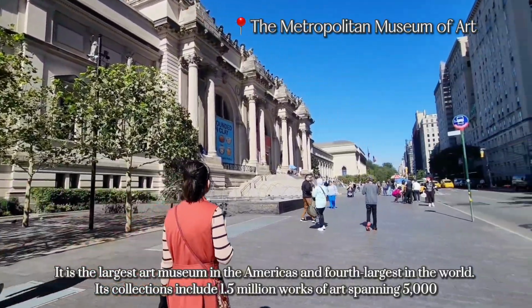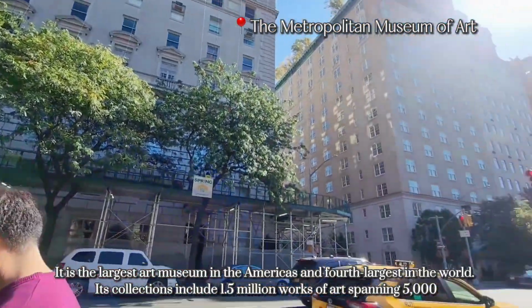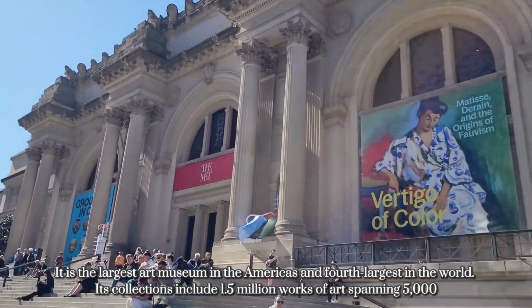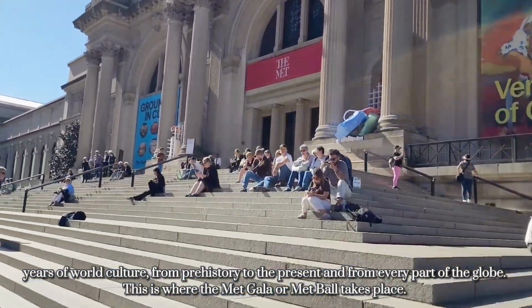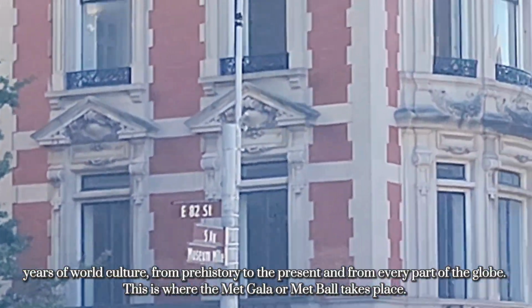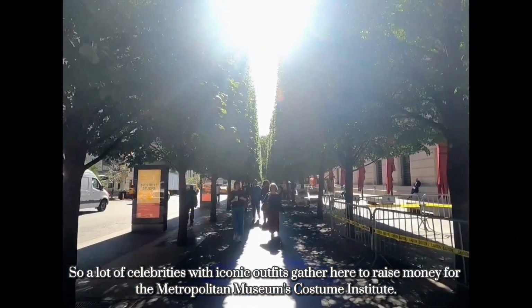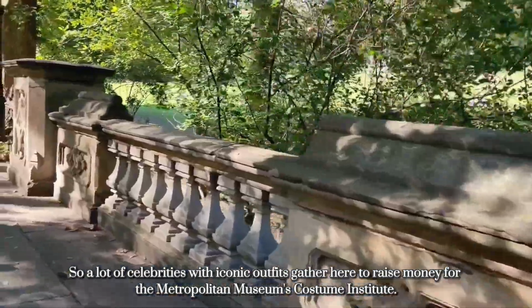It is the largest art museum in the Americas and 4th largest in the world. Its collections include 1.5 million works of art spanning 5,000 years of world culture, from prehistory to the present and from every part of the globe. This is where the Met Gala or Met Ball takes place. So a lot of celebrities with iconic outfits gather here to raise money for the Metropolitan Museum's Costume Institute.